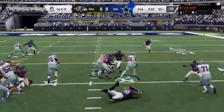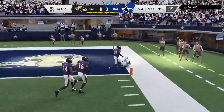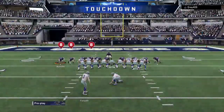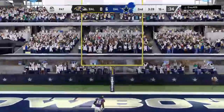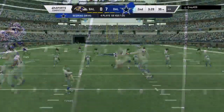From the pistol, here's Elliott. Yeah, I know. You can't play without a mobile quarterback. I feel you. And he is into the end zone. Well, he's gotta be. Touchdown. Man, shut up. I ain't asking shit. 33 yards, wide open. I don't know what the fuck I'm doing here. Forbath, the extra point, and it's now a 7-0 game. Okay, I see what you mean.